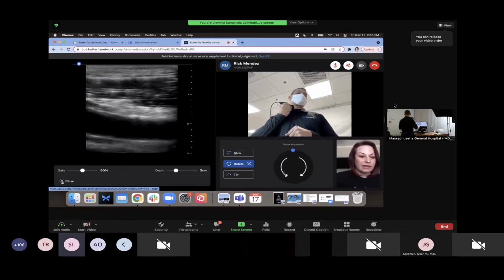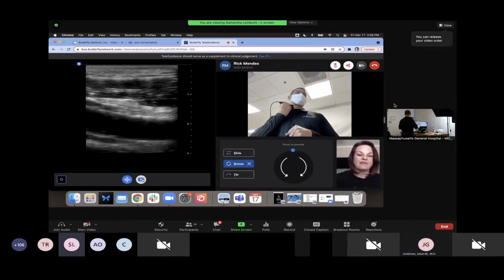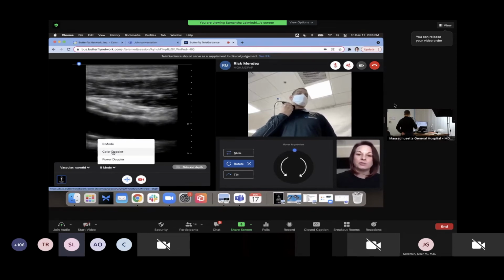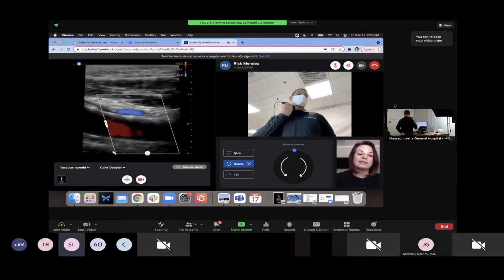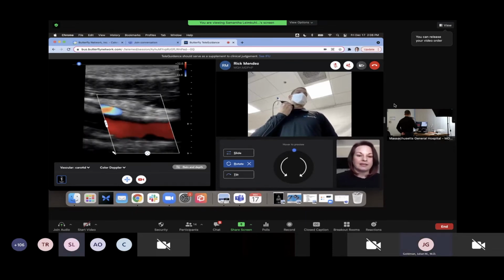Okay, so I'm going to go ahead and freeze the image and take an image for you for documentation purposes. And then I'm going to unfreeze. And what I'd also like to do is put on the color Doppler. So I'm going to activate that. That way we can evaluate the blood flow of the carotid. And that looks great. Awesome. Perfect.